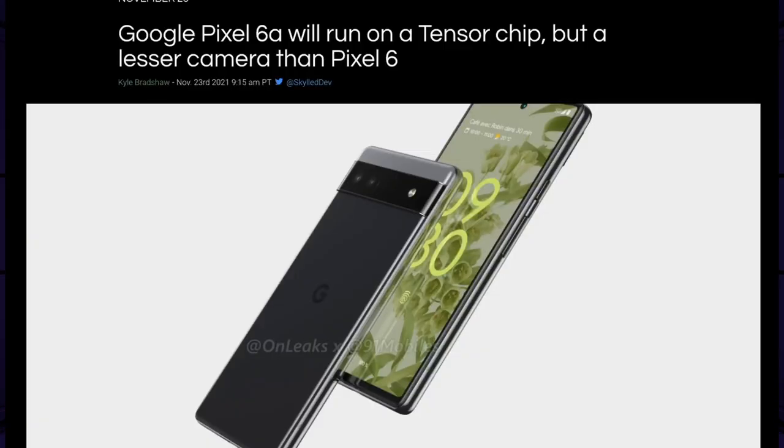Well, at least from the early indications, it looks like the Google Pixel 6a will run a Tensor chip, but with a lesser camera than the Pixel 6. So you're going to get the same processor they get in the 6 and the 6 Pro. So you should get that really, really good performance. But again, with some lesser cameras on there, which at the end of the day, most people might be completely fine with, especially if the price tag is amazing.